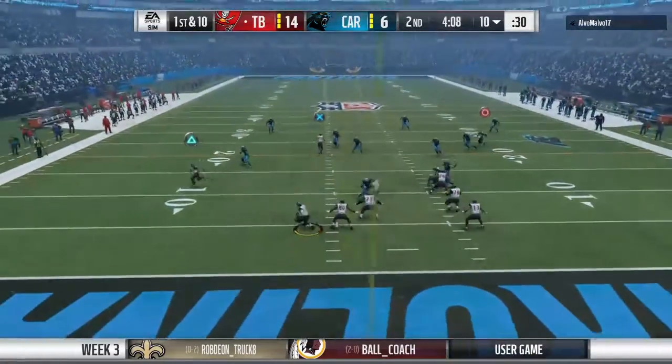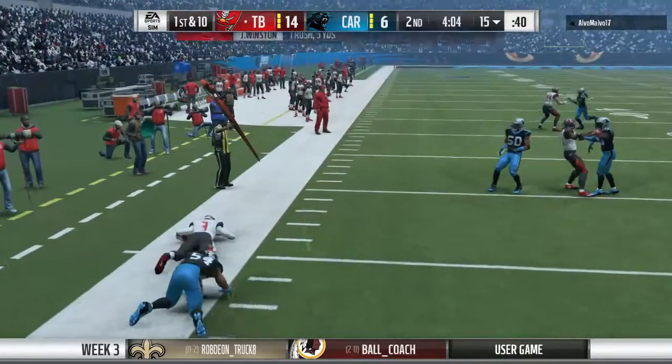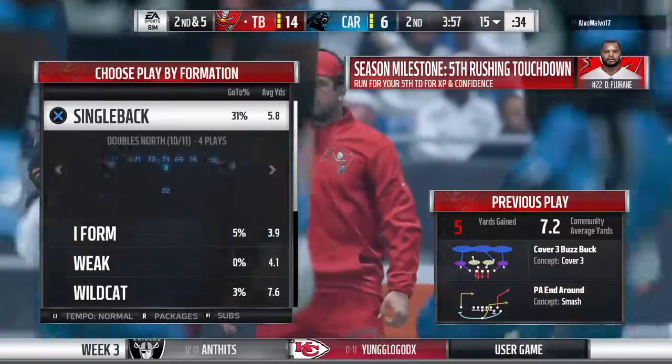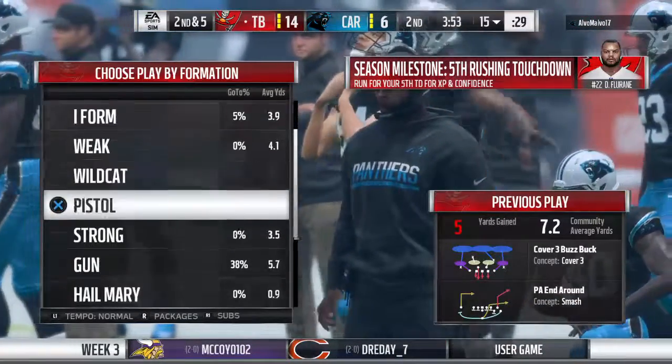They go play action here on 1st down. Being chased out left. And he'll be brought down, it looks like, right at the 15. He'll get 5 out of the scramble. It's 2nd down. Yeah, he only gets a few yards on 1st and 10, but he's better off doing that than throwing an incompletion or even worse, an interception.